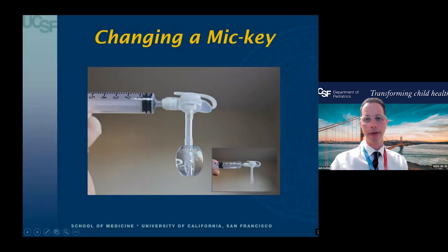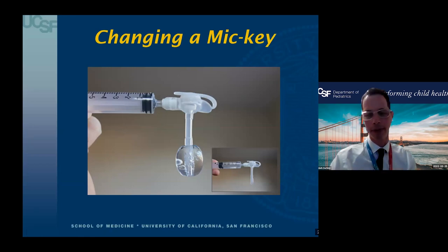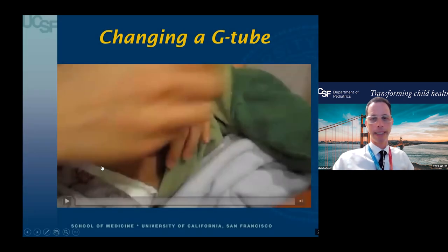So this is what it looks like with a balloon. Again, these balloons are inside the stomach, anchored inside, and they're filled with water, not air, because like any balloon, if there were air, it would slowly dissipate and slip out. So we fill it with water. It doesn't have to be sterile water, because if the balloon were to burst, it's just in the stomach as if we were drinking water. The balloon gets inflated just using a standard syringe.